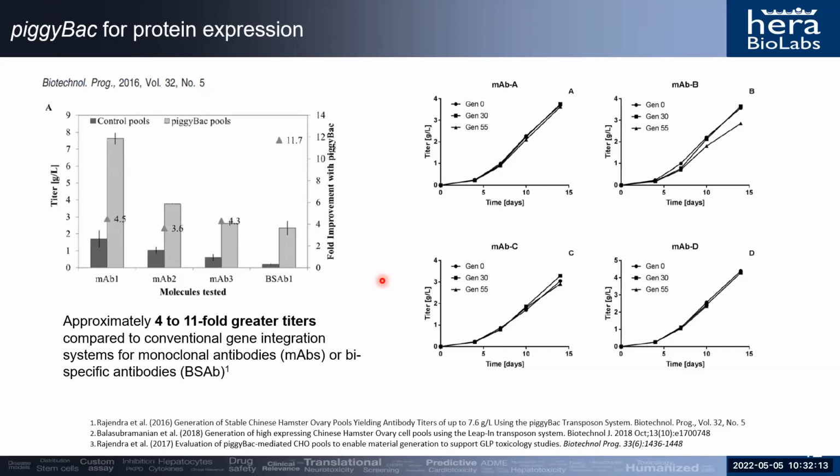Because PiggyBac is highly efficient and not prone to silencing, it's a fantastic platform for antibody expression. This technology is being used by lots of different groups to crank out antibodies in large quantities, either for diagnostic purposes, for reagent purposes, or potentially human therapeutic applications.